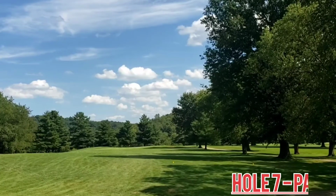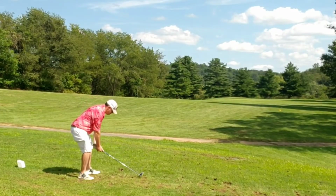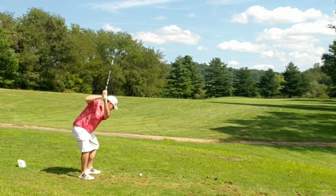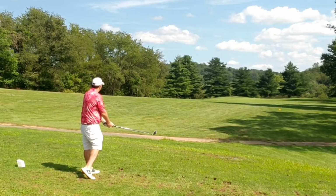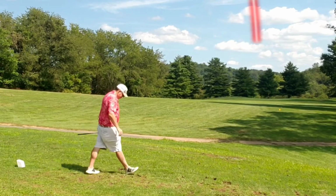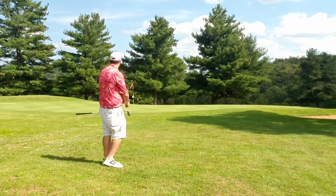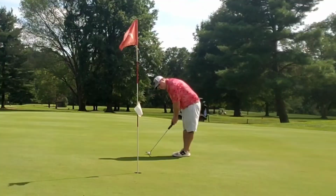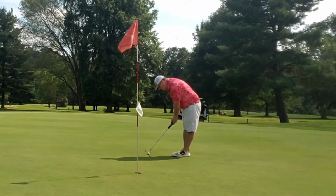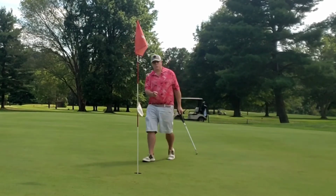Moving on. Hole 7, par 3. Long par 3 here. Swing hard with my 5-wood. Got a little touch under it. But I'm keeping the ball in front of me, so I'm not going to complain about that. Float a high chip to the center of the green, and it rolls out just a tad. Give myself this look for par. And boom. Snuck in the side door.